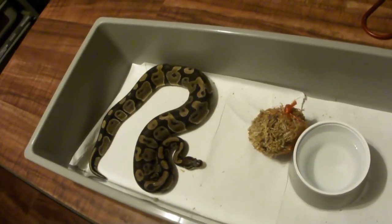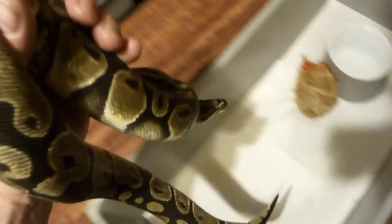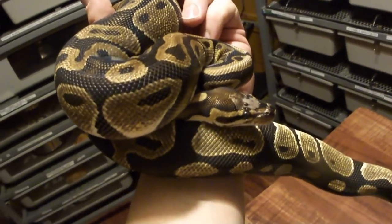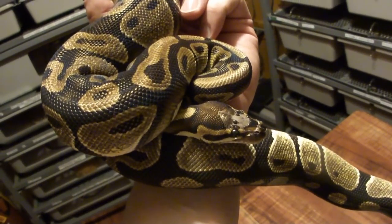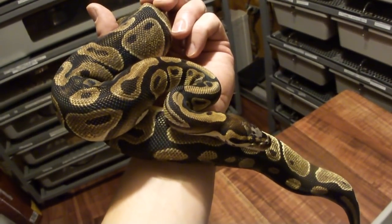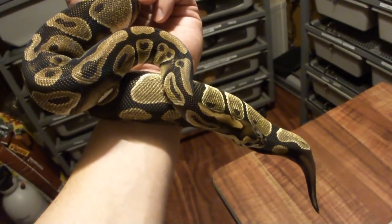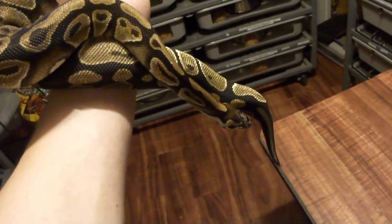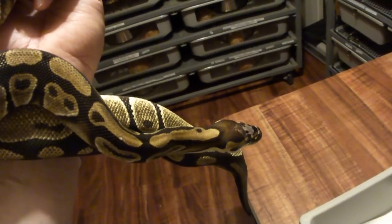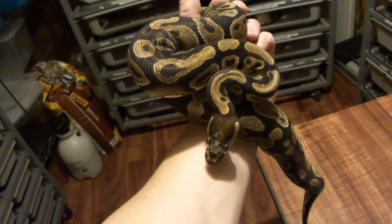Okay, I picked up this scaleless head male last year, and basically it just looks like a normal ball python. I mean, it looks completely normal. The only difference is that it has a few scales missing on the top of his head. And actually, Brian Barczyk from BHB was the first one to import him from Africa, and he bred it to a normal ball python, and 50% of the babies came out with scales missing from their head. And then he bred a scaleless head to a scaleless head and came out with the first totally scaleless ball pythons. And it was pretty incredible.